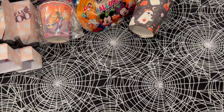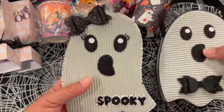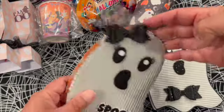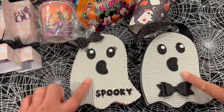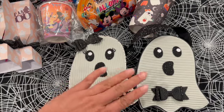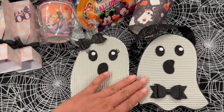And last year, ScrapDiva had these little ghost eyes, and I made a his and hers little ghost eye, and I just packaged up some candy to put inside the little box or the little bag, and I think that's so cute. So if you have time to create some spooky handcrafted treats, I highly recommend ScrapDiva because she has the cutest eyes. I created these last year, pulled them out of my stash, and I'm going to gift them.